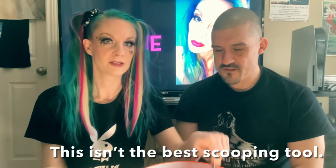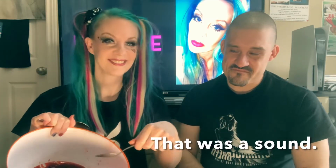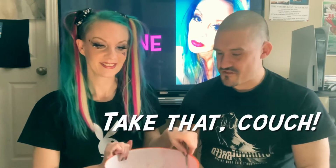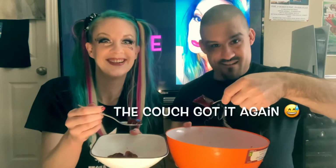Yeah. This isn't the best scooping tool. The power of the spoon. I'm trying to show them. Oh. That was a sound. Take that, couch. That looks awesome. I'm gonna go from the bowl. I'm not eating. Oh, I'm eating like a bite. Oops, sorry. I'll clean it after.